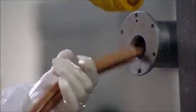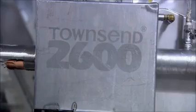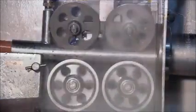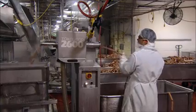Inside the peeler machine, a tiny knife slits each casing along the top. Then, steamy air blows the casings right off the dogs. This machine peels 700 hot dogs a minute.